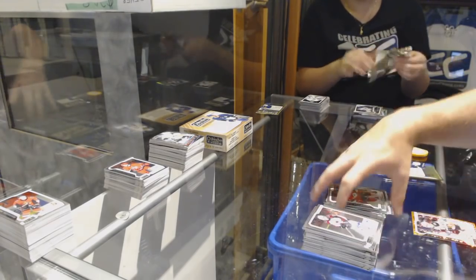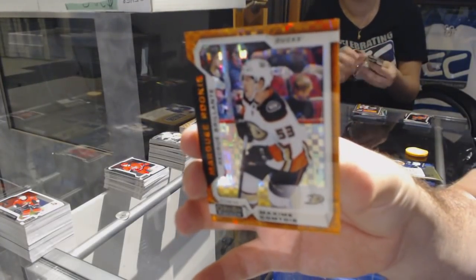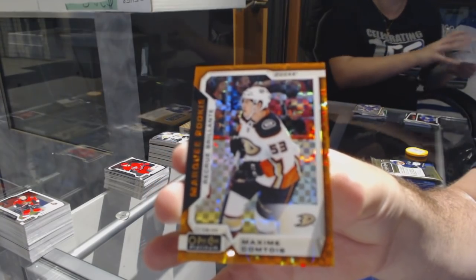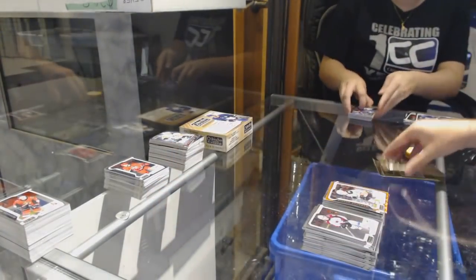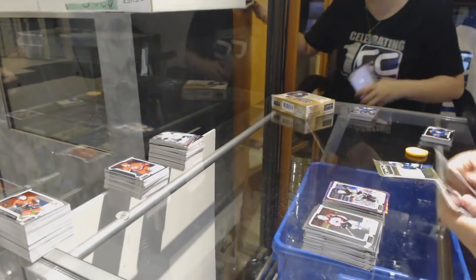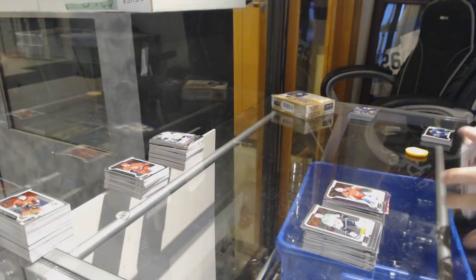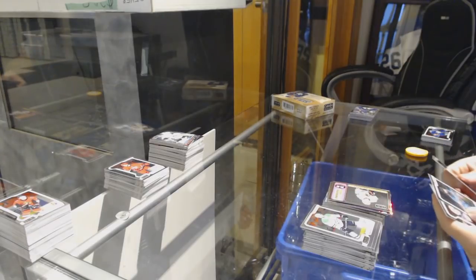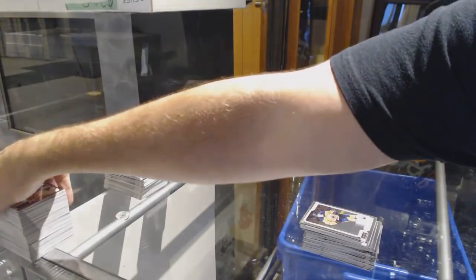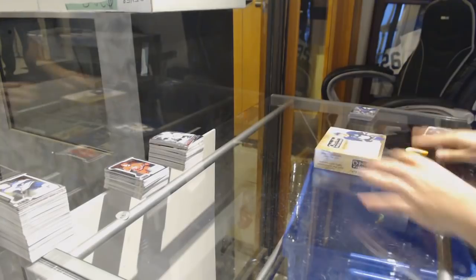We've got a Drake Batherson rookie and our first Orange Checkers rookie, Maxime Comtois, number 25. Maxime Comtois. Violet Pixels of Gensel and a Samsonov. Wow, Smash just leaves in the middle. Retro rookie of Victor Edgecell and a Robert Thomas marquee rookie. Who just leaves in the middle of these things, eh?